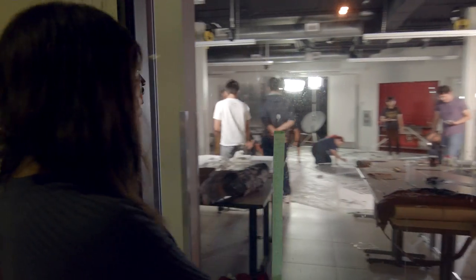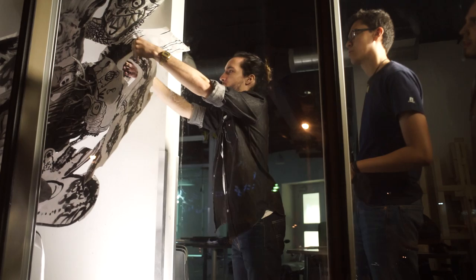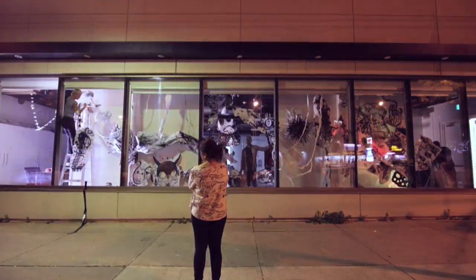Art is sharing, and being able to not just share it with each other here, but by having it accessible by the general public, that's very important. This is what we hope to be doing all the time. And so the response that we've had and the enthusiasm from the students really tells us that what we hoped we could do with the space is actually happening.